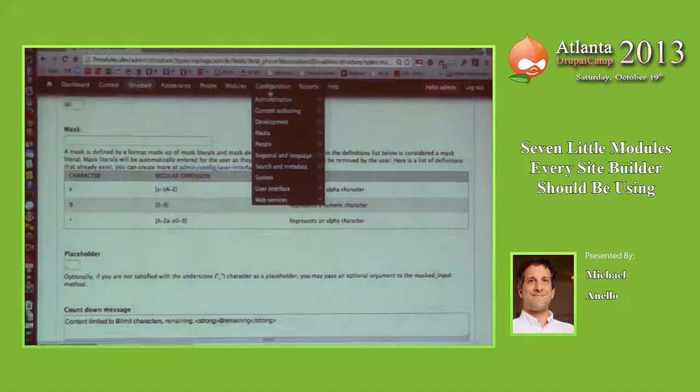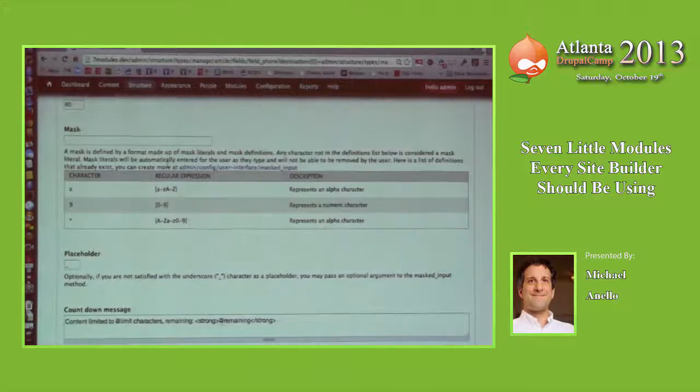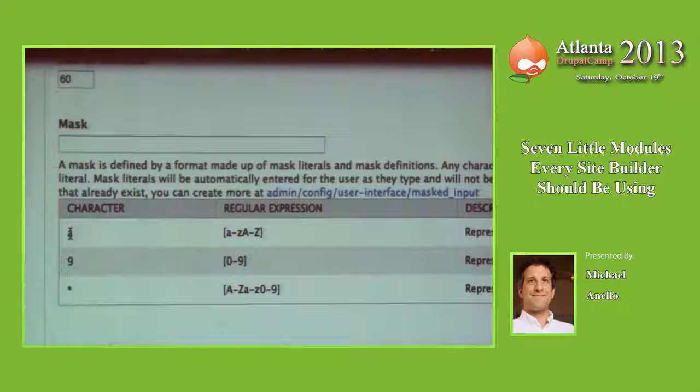While there is a configuration option somewhere in here, under user interface, masked input, you don't really need to use this unless you're doing something really super fancy. All you really need is what's here. It basically tells you if you want to allow the user to enter a character, use A in the mask. If you want the user to only be able to enter a number, use 9 in the mask. If you want the user to be able to enter a letter or a number, use an asterisk. So here we just define the format, the mask for this field.